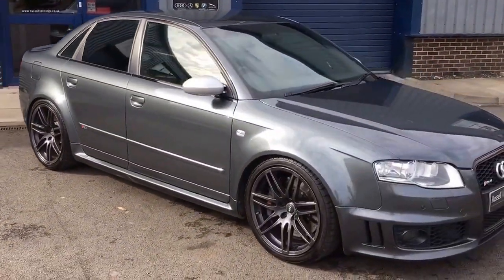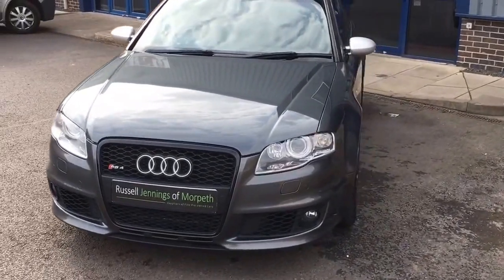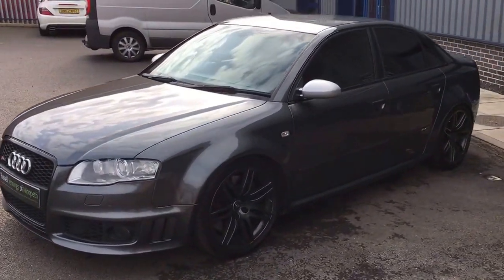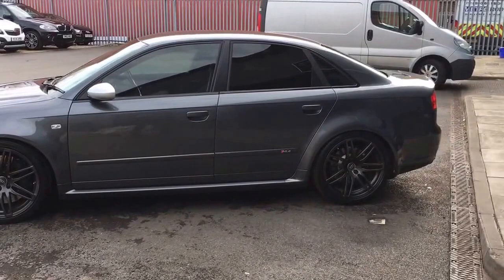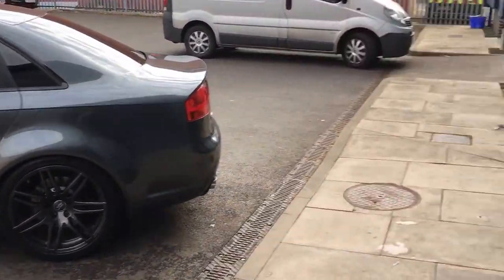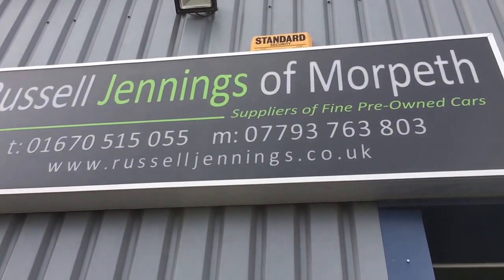Remember, part exchange is most welcome as well. And if you're going to click online, tell me a little bit more than just the mileage and the reg number. Please tell me what colour your car is, what specification it is, and that allows me to give you a better, more realistic value and maximise your part exchange valuation on that. My name's Russell. Please pick up the phone 01670 515 055. There's a reminder of our opening hours, Monday to Friday 9 till 6, Saturday 9:30 till 5, and the telephone number's up there as well.